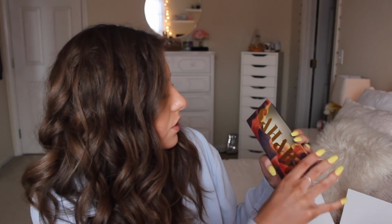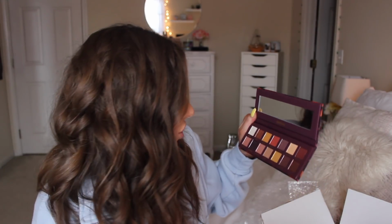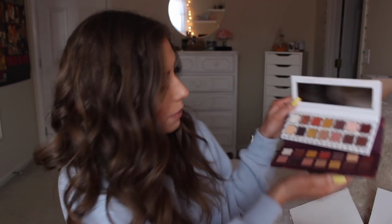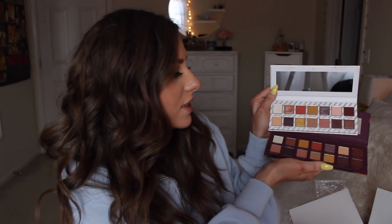Next up is a bundle. These two were a bundle. I think it was like $25 for both of them, or $24. So it's the Sahara palette and then this Amazonia palette. The Sahara one is really cool. Actually, I think I know which one this is. It's pretty similar to the Kylie Nice palette. The white one right here is the Kylie Nice palette.